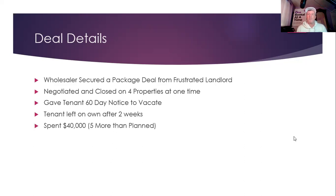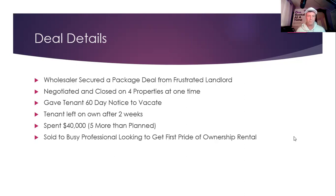We spent about $40,000 on the remodel. I will break it down per room in the following pictures. It was $5,000 more than I had planned. Frankly, it's always $5,000 more than I planned, it seems. Somewhere between 3 and 7, always. I've yet to come in under, but someday it might happen.